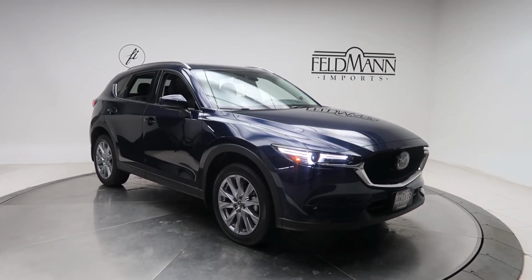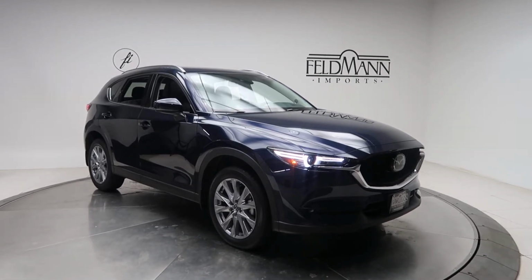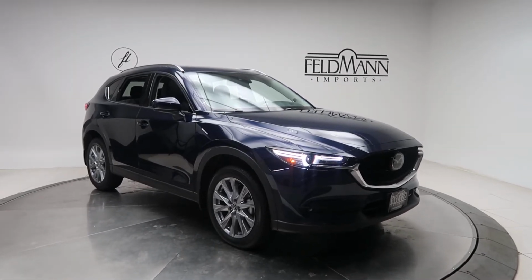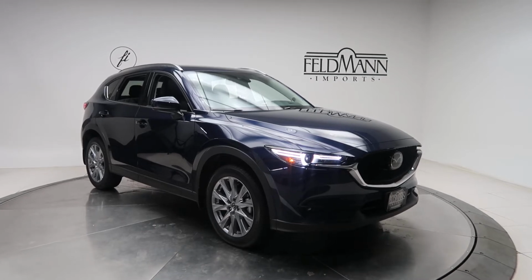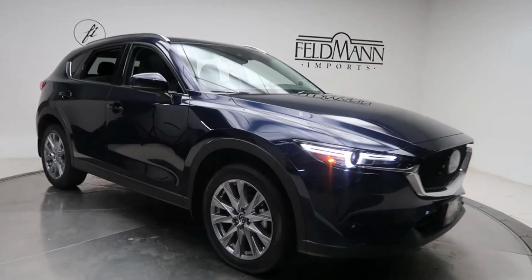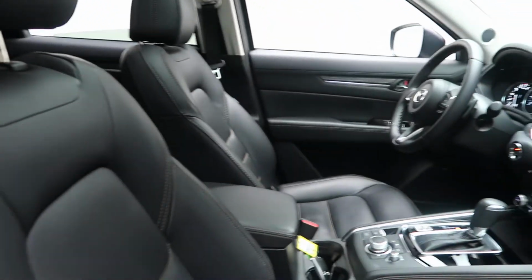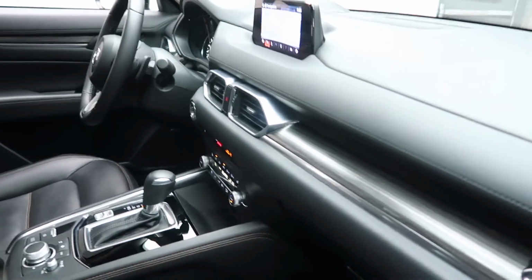Today we're taking a look at a 2020 Mazda CX-5 Grand Touring. This one is a blue. Underneath here it's a 2.5 4-cylinder with 187 horsepower. For wheels we've got 19-inch alloy wheels. Black leather interior with a dark gray trim. Sunroof.